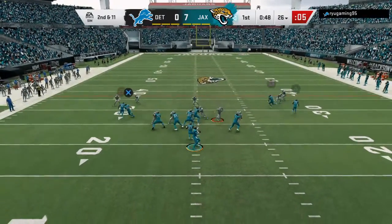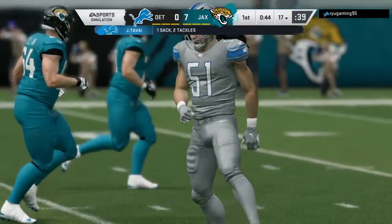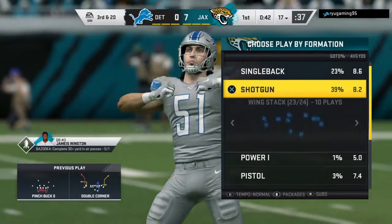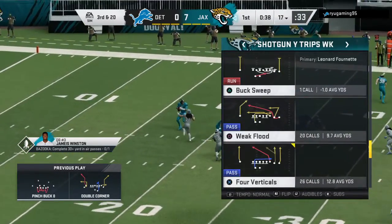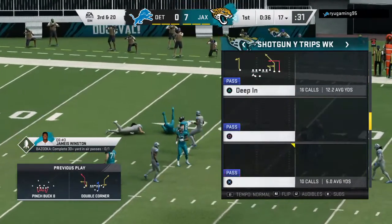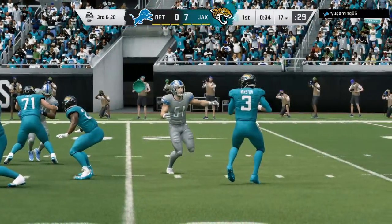Crunch. From the shotgun, it's Winston. And the pressure gets there, and Winston goes down. Brandon, if I'm an offensive coordinator and I see an all-out rush like that, I file it away because I'm going to use their aggressiveness against them as this game goes on. I'm going to hit them with a screen soon.